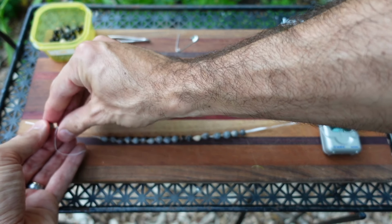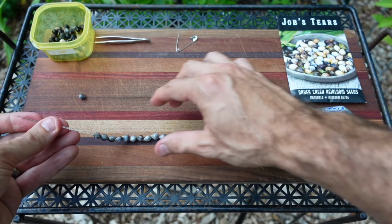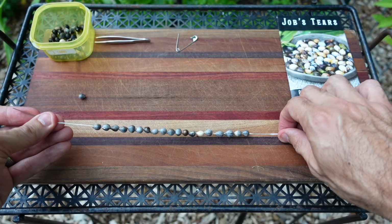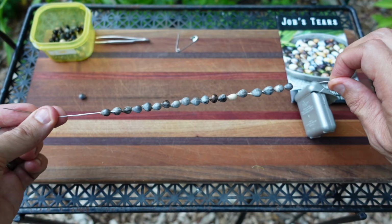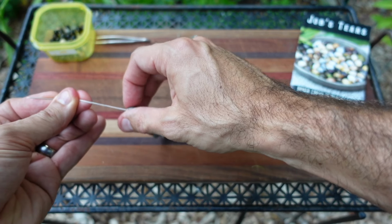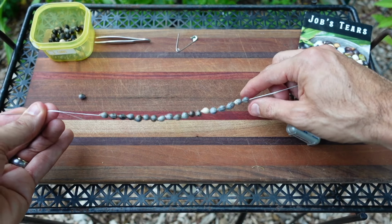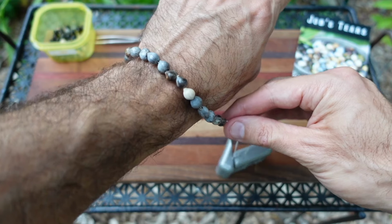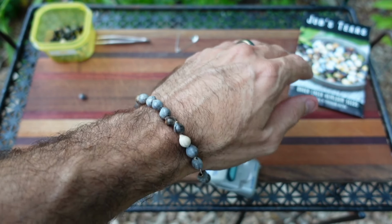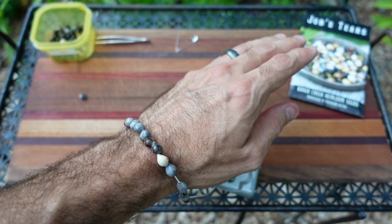And this is what they're used for a lot, is jewelry, prayer beads, rosaries. And you can see why. They're beautiful. They're very hard. They last a long time. And you can create some very pretty jewelry. Check this out. I don't usually wear jewelry, but that looks pretty nice. Even with my hairy arm, it's a nice bracelet.